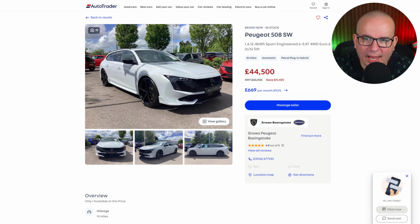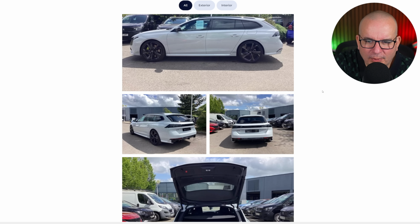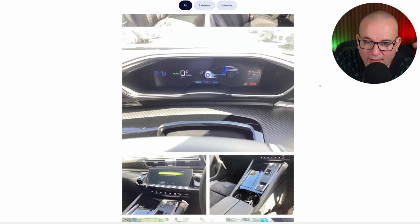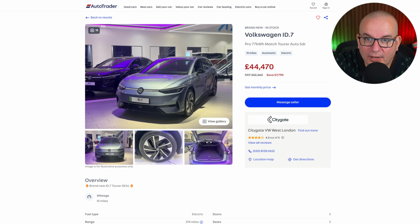Peugeot 508 SW, which means an estate, basically a station wagon. This is the plug-in hybrid sport engineered EAT four-wheel drive. So this is about as spec'd up as you can get, I think, on a Peugeot 508. It's a big beast. They're actually really, really nice cars to drive, and I think they look really decent as well. But would I pay 55 grand for one? No, actually 56 more or less. 44.5 at the moment. That's a saving of 11.5 grand.